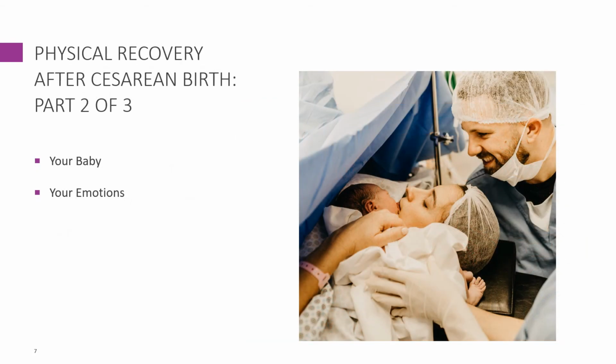Next, we will talk about your baby and your emotions after a cesarean. Your baby may need special care, particularly if that was the reason for the cesarean, so he or she may spend extra time in the nursery. If this is the case, ask that your bed is wheeled to the nursery or a wheelchair as soon as you are able to. If your baby is doing well after the birth and is healthy, you may be able to hold your baby through the entire recovery room period, bringing the baby to your postpartum room with you.